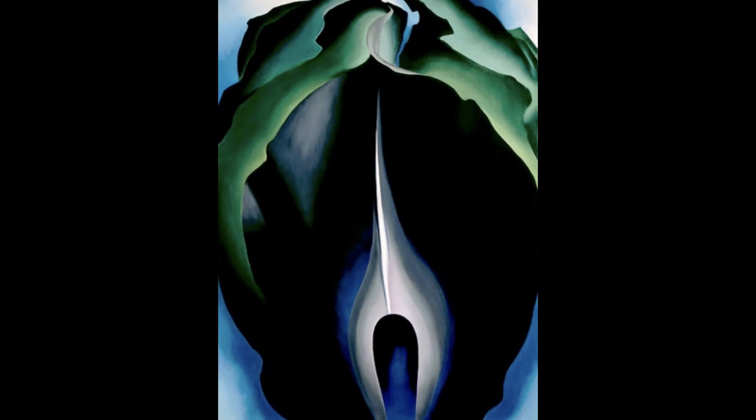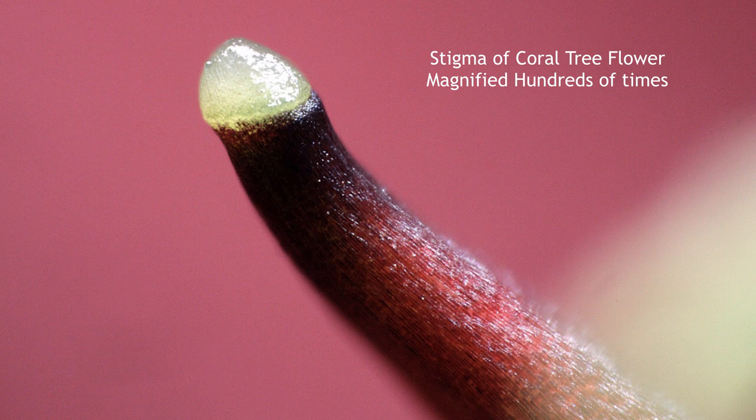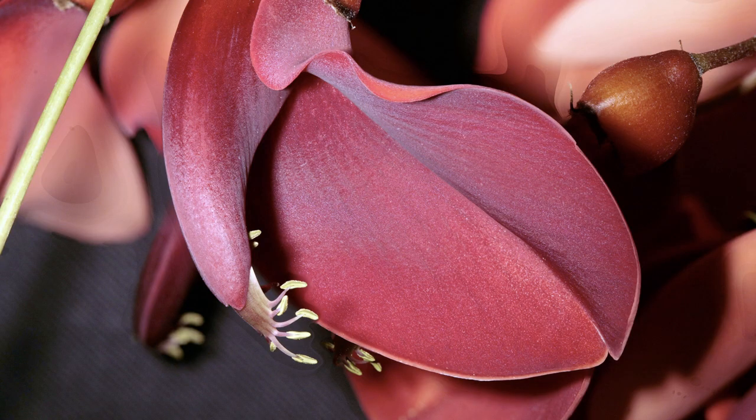But this is a picture through the microscope of a stigma of a little coral tree flower. Just to show she wasn't exaggerating the sensuality of things, this is the female part of the coral tree flower. That's the coral tree flower right there, and that part there is what we're photographing. That's the female part.